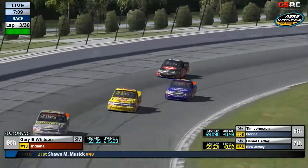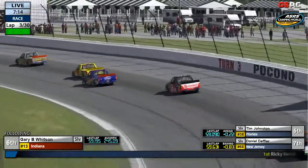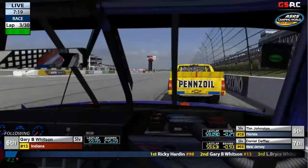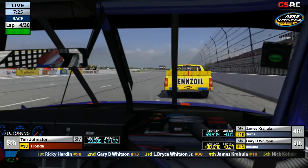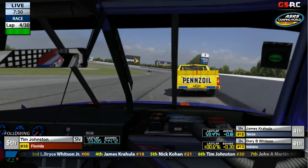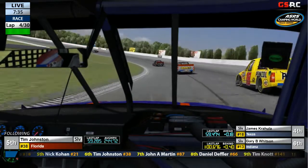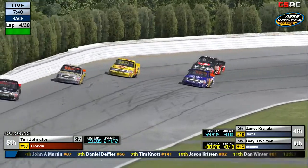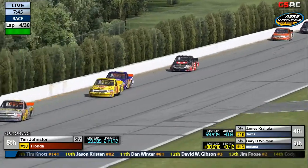They're coming now into turn number 3. Ricky Hardin still leading quite comfortably at this point, but that is not to say he will continue to lead, because things change very quickly on this track, in fact, in this series. So at this point in time, Nick Cohan is comfortably going around behind him, and James Kuhala looks like he is starting to make up some time on Nick Cohan, who indeed is making up some time on Bryce Whitson. So it'll start to get tight for second, third, and fourth positions in a little while, Nadia.